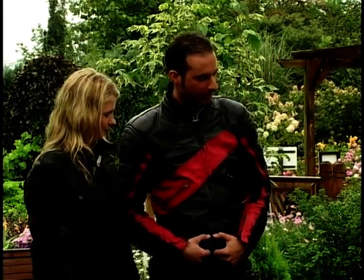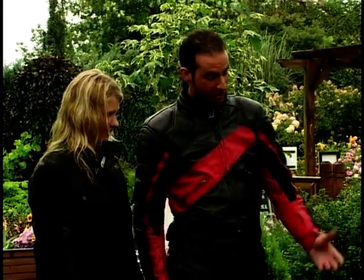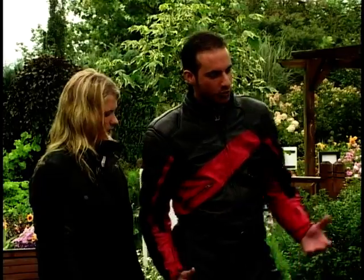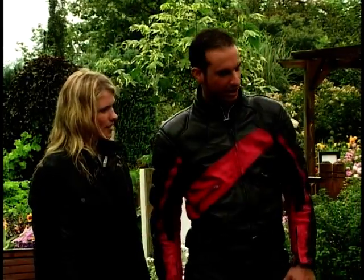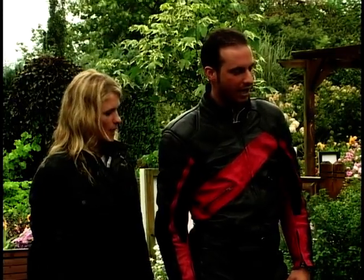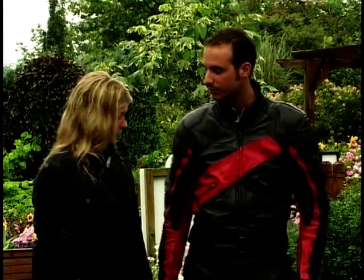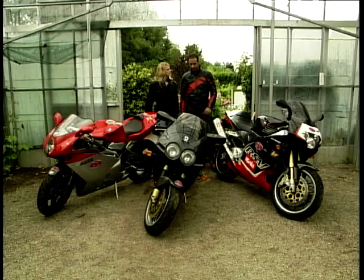This one, the Aprilia, very nice looking bike. Nice colour scheme. At least it'll go with my leathers. Nice big exhaust. It's what I'm looking for, really. It's quite stylish. It's got a lot of extras on that. It's the R, isn't it? Yes, so it's going to have some extras. I think it's something to do with the suspension. Very nice bike.